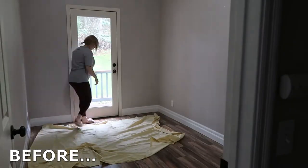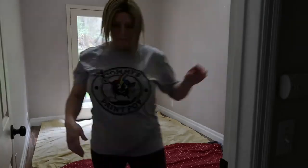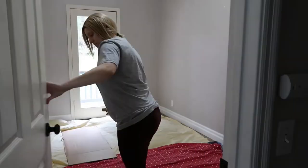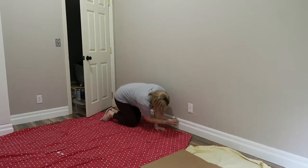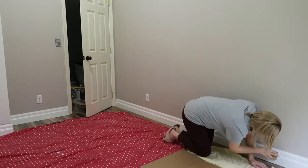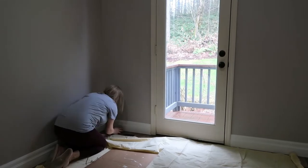All right, so we're officially getting started. The first thing I'm doing is putting these big sheets down to protect the floor a little bit, because we are not doing anything with the floor, obviously. And now that I've got these down, I'm just going through and sanding the areas that I had filled. There were still some nail holes that the previous owners had not filled when they put the new trim up. So I'm just gonna sand all of that off.